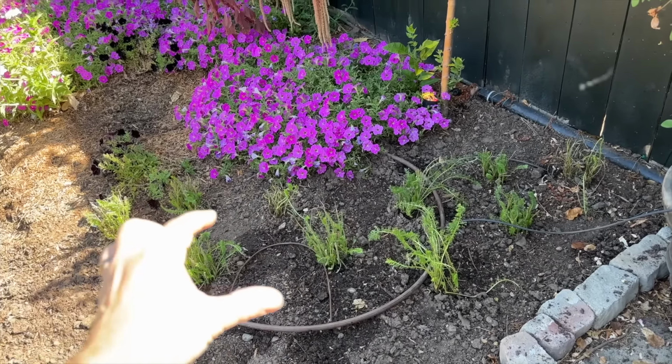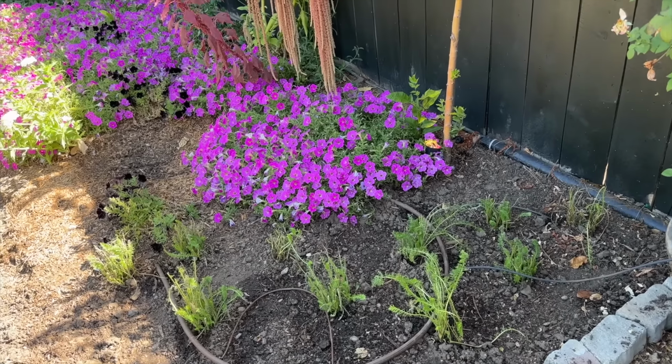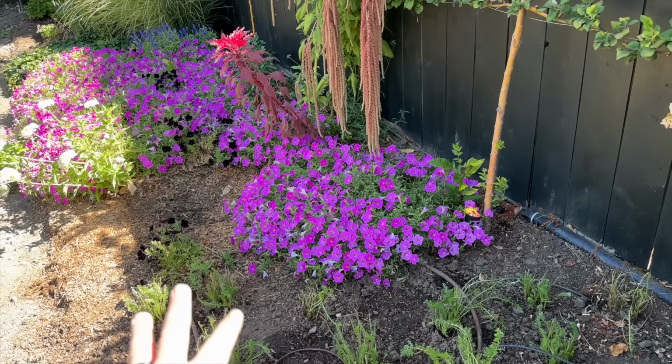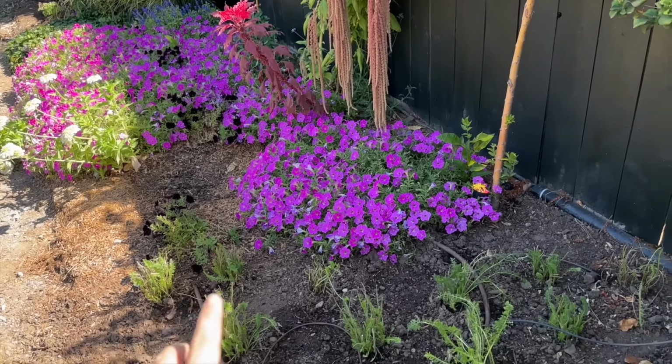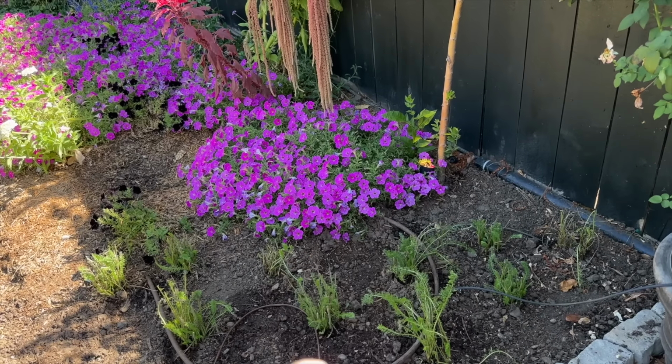So I'm really excited to have this nice drift of yellow right here. I think it's going to be really pretty. This bed needed more height in it. It was very flat, one color, flat, and so this will be so pretty next year.